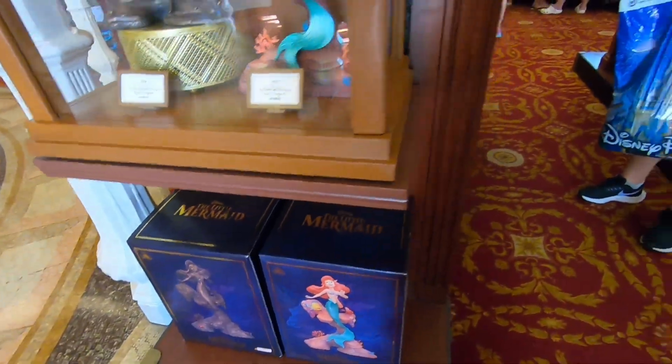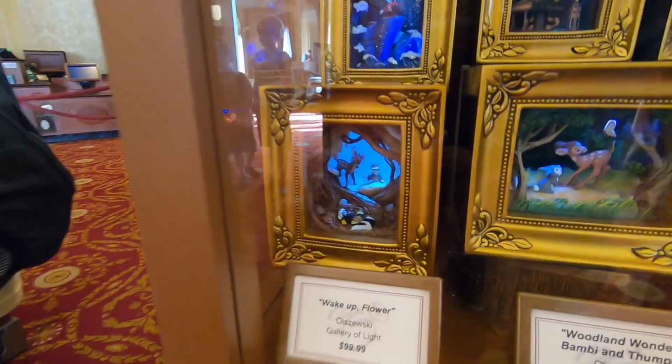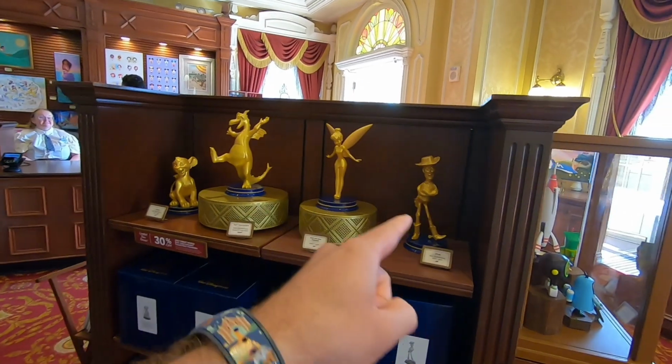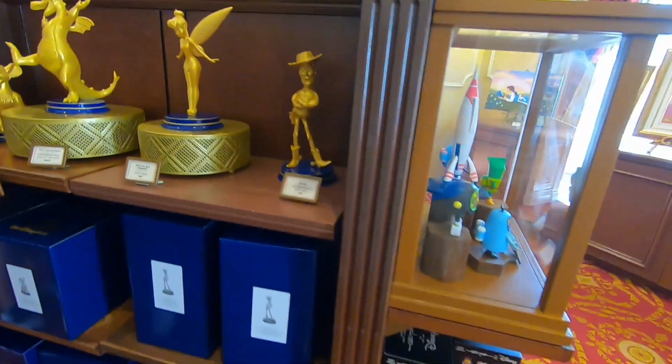Got some cool statues in the gift shop here. Got those little boxes here. Super cool with the scenes in them. Pretty awesome. Got some gold statues. Love that Figment one right there. Super cool.